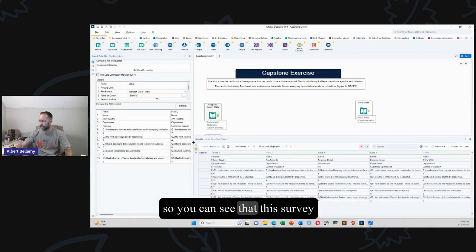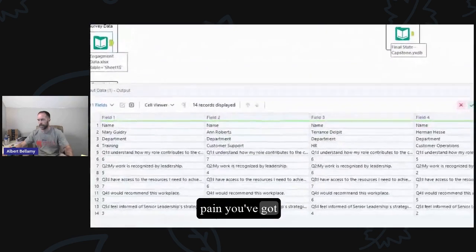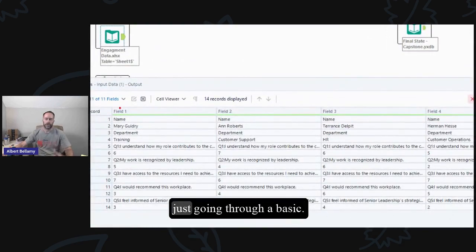All right, so you can see that this survey data is kind of a pain. Just going through a basic assessment, your fields are poorly named: Field 1, Field 2, Field 3. That's a problem. Then it looks like you've got header data in columns, or actually in alternating rows.